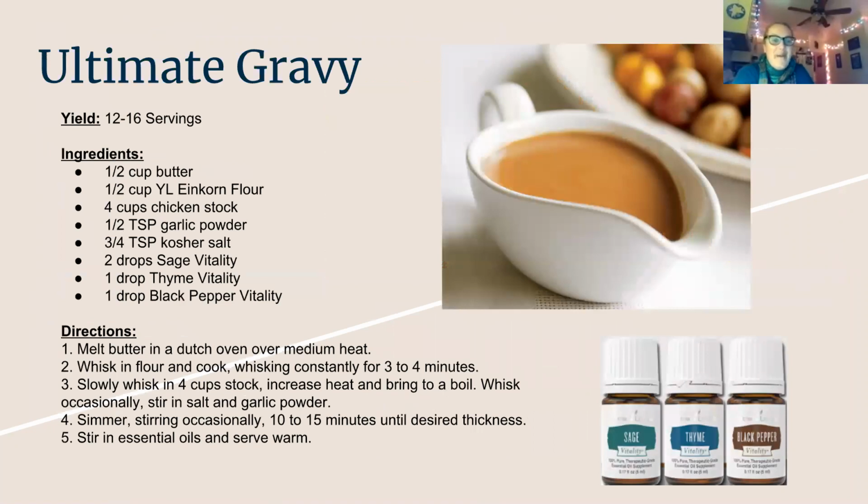Okay. All right, so some good gravy. Gravy can, if grandma or mom overcooks the turkey or something, gravy can be the saving grace on the table.